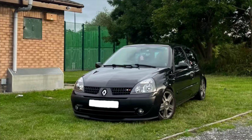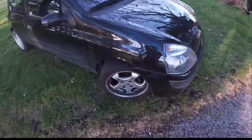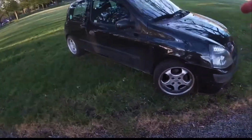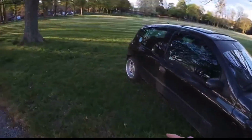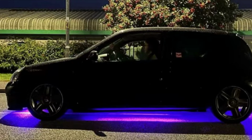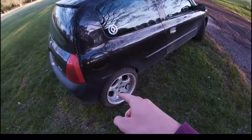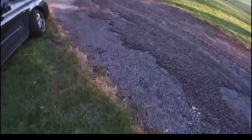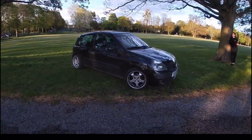This is Clio Chef's 1.2 litre Renault Clio. This is the second generation of the car. The Clio was basically like a little runaround that sat around Volkswagen Golf size. Now his build reminds me of those Civics from Fast and Furious, if you see what I mean. However, this is clean. There's no crazy aero. It's really easy to go overboard with these smaller, underpowered cars. And honestly, it's nice and clean. There's nothing that I don't like about the car. It looks great.